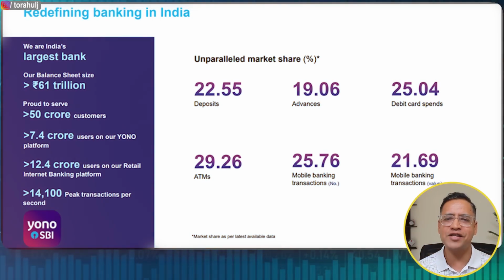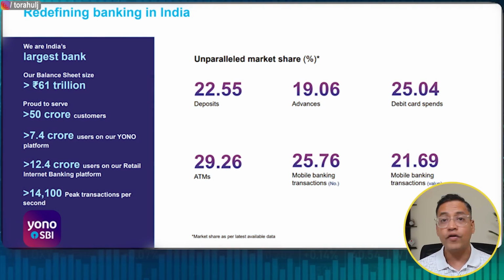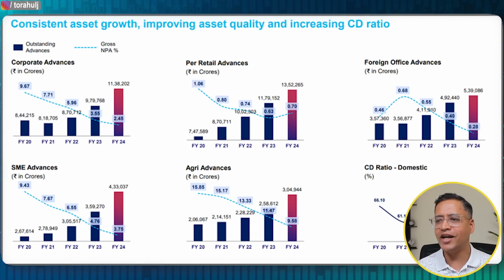The sheer scale of SBI is just mind-boggling. 1 out of 3 Indians is served by SBI. When it comes to customer deposits, they have 22% market share. When it comes to the loan book, they have around 19% of the Indian market share. But more importantly, the chart that you see will beautifully summarize the history of SBI.